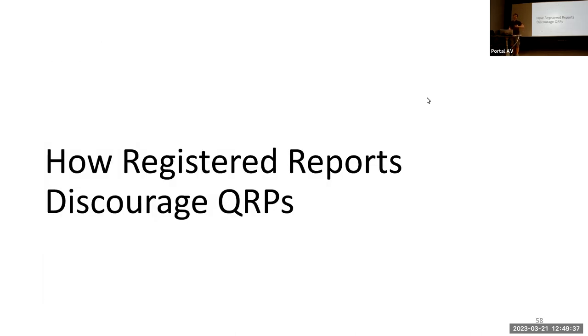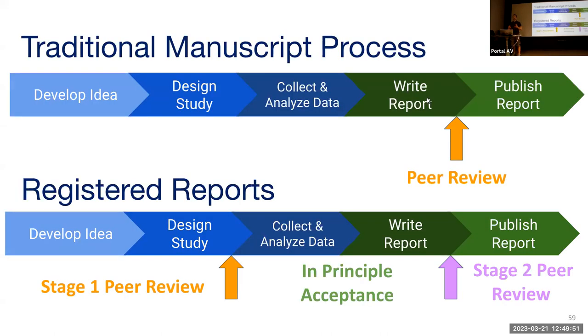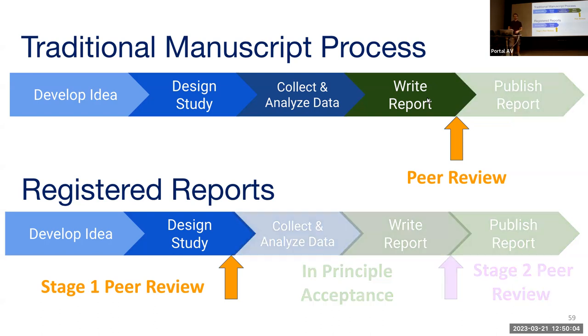So we've established that questionable research practices are bad, and we've discussed why researchers in the traditional publication paradigm might be pressured to do them. So how do registered reports discourage these questionable research practices? Well, it all comes back to the timeline that William displayed for the publication process for traditional manuscripts and registered reports. And in particular, the thing to focus on is where peer review takes place.